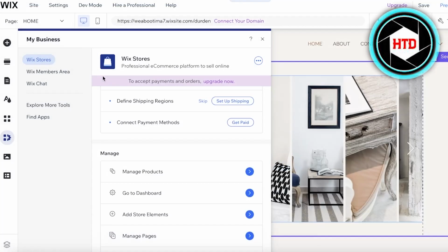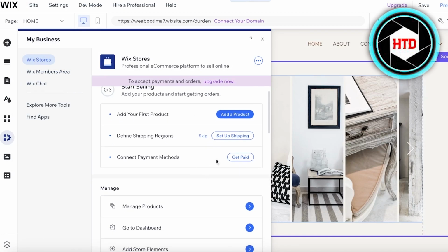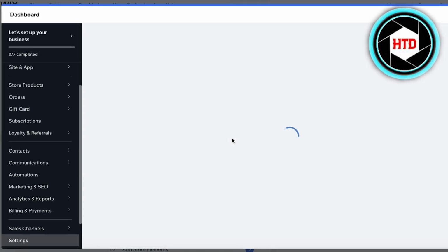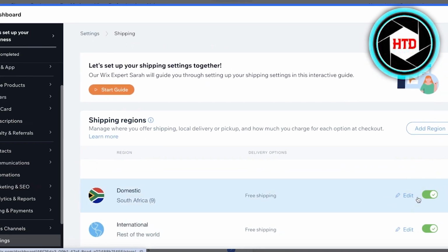For some people, you can get started directly over here, but if you find that to be a bit too much, you can get started step by step. The first thing I like to do is click on Setup Shipping, and this will open up each individual dashboard item. So we're just going to open this up, and as you can see, certain areas have already been added.